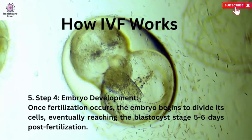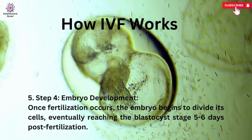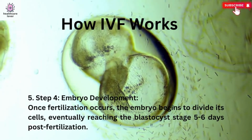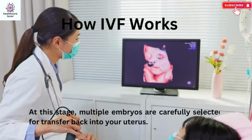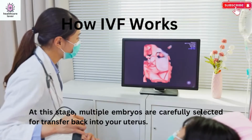Step 4. Embryo development. Once fertilization occurs, the embryo begins to divide its cells, eventually reaching the blastocyst stage, 5-6 days post-fertilization. At this stage, multiple embryos are carefully selected for transfer back into your uterus.